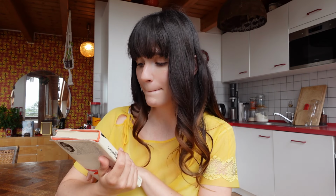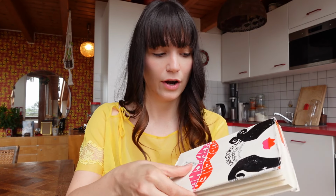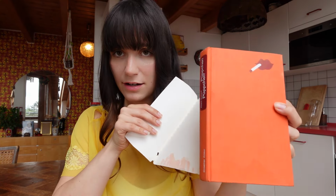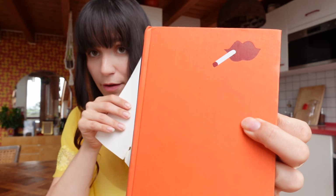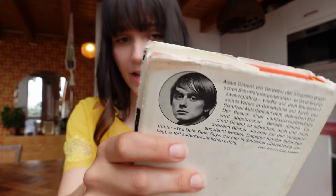I quickly want to talk about the book that I'm currently reading. I picked this up, must have been a couple of years ago actually, in one of these free bookcases. And I didn't really think much of it. I just really liked the cover and the art of it. I just thought it was greatly designed. By the way, this design, I figured it was a 1960s book, which it is. The original name of this book is The Dolly Dolly Spy, if someone knows it. And this is the guy who wrote it. And so I got into it and it's actually quite a good idea.